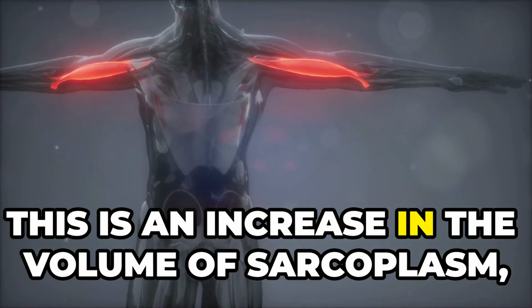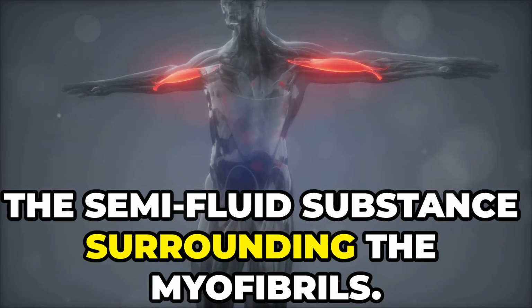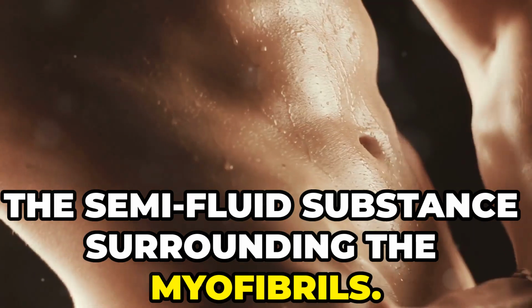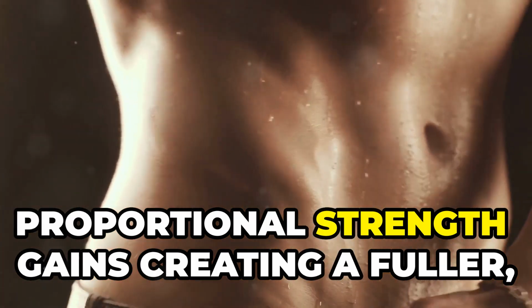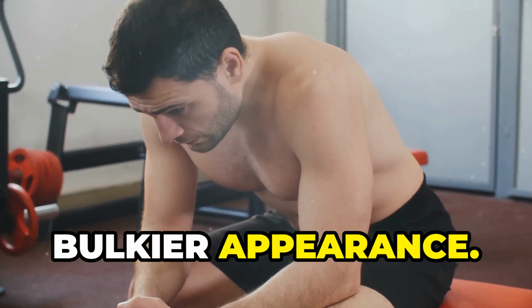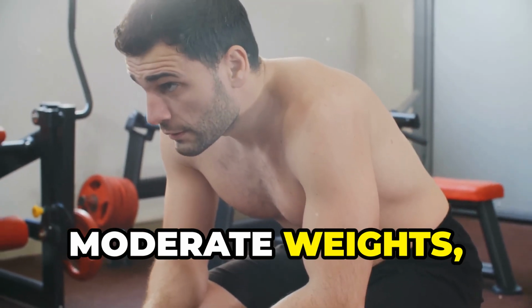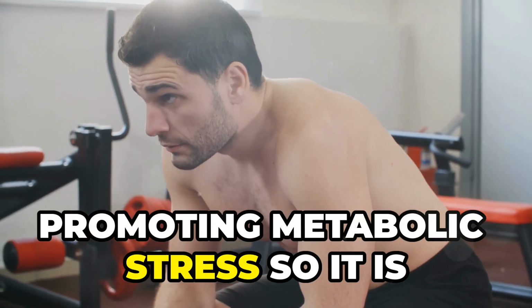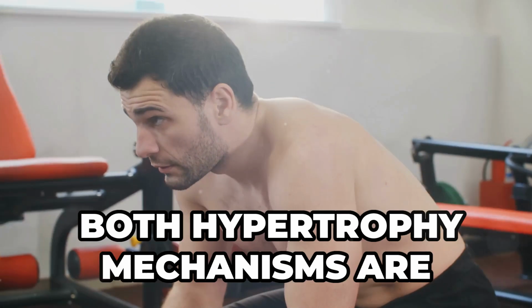This is an increase in the volume of sarcoplasm, the semi-fluid substance surrounding the myofibrils. This adds size to the muscle without proportional strength gains, creating a fuller, bulkier appearance. It is stimulated by more repetitions and moderate weights, promoting metabolic stress, so it is associated with bodybuilding style training.